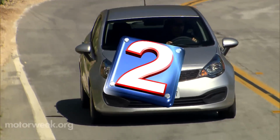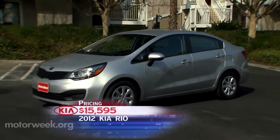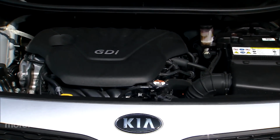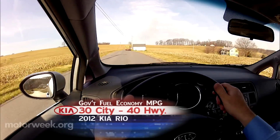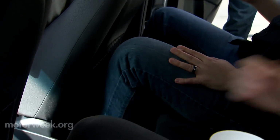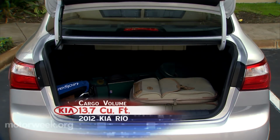Our subcompact runner-up is a corporate kin to the Accent, this $15,595 Kia Rio sedan. Under the hood is the same direct injection 1.6 liter as the Accent, so it gets the same great government fuel economy ratings of 30 city and 40 highway. We did find this four-door's rear legroom to be tight, while the trunk is adequate at 13.7 cubic feet.